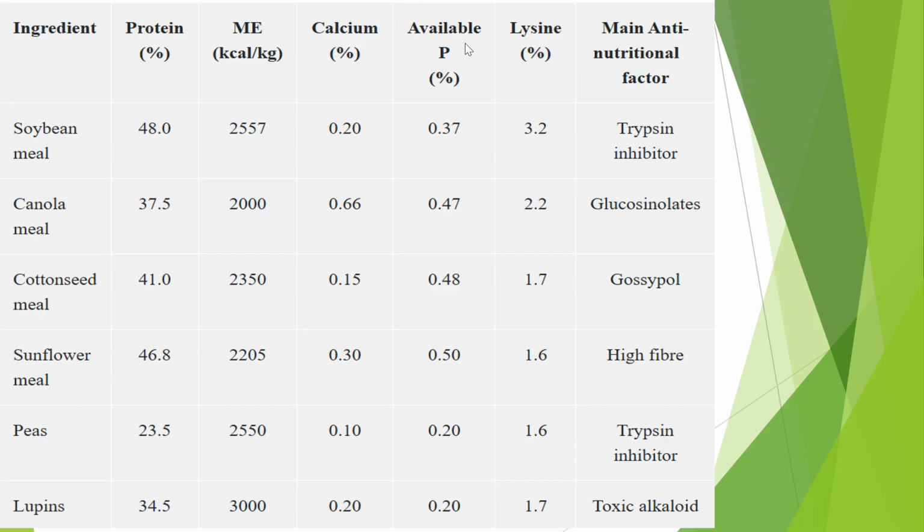There is something called anti-nutritional factors. We want to see what are those that are in the different proteins. What are the main anti-nutritional factors? So for soybean meal, with a protein content of 48% and 2557 kilocalories per kg for metabolizable energy, we have an anti-nutritional factor called trypsin inhibitor.